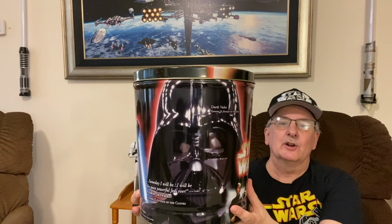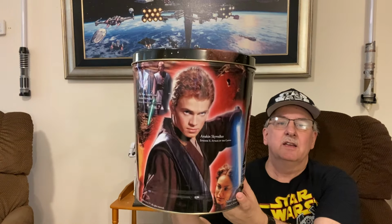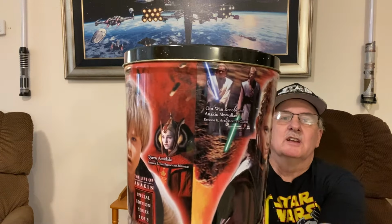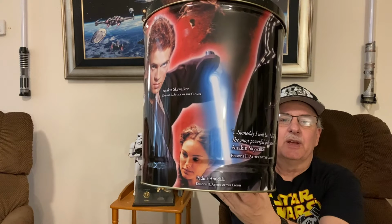I also have the first one of the 3, number 1 of 3, which features Anakin and Darth Vader and teenage Anakin. And as you can see with the other ones, there again, some very nice scenes from the movie to go along with the main character that they're featuring here. Padme down on the bottom there. This one is number 1 of 3.